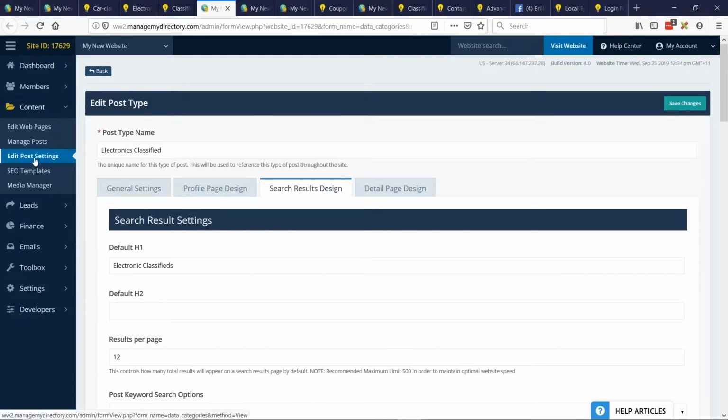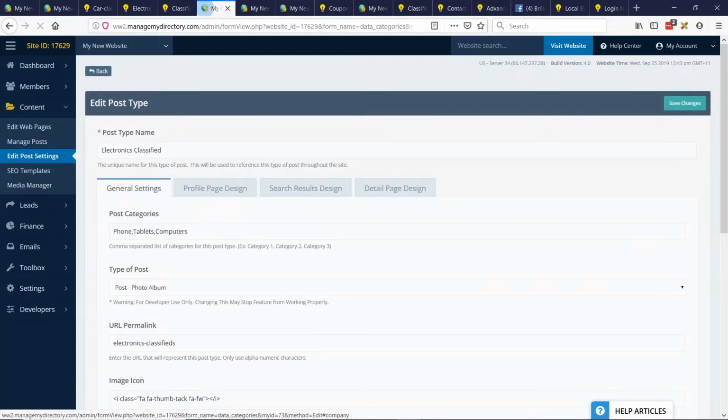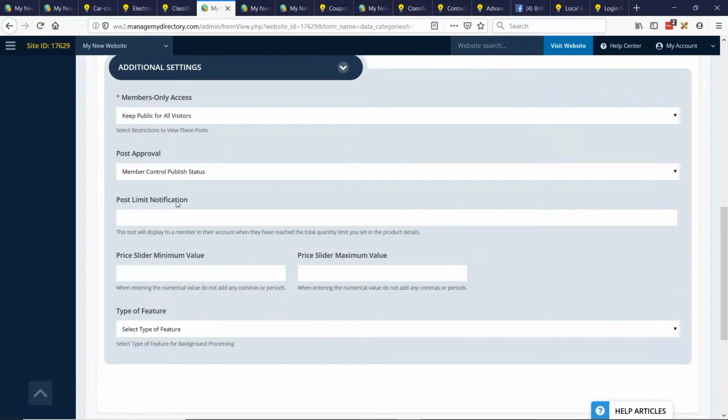So in the post settings, let me just start back a little bit. We'll click back into the electronics one. And I'm hoping this is going to work in the webinar. It's kind of a new feature. In the additional settings, when the post search has a slider, you can actually set the minimum value and the maximum value. So maybe for electronics, we're not going up to 100,000.